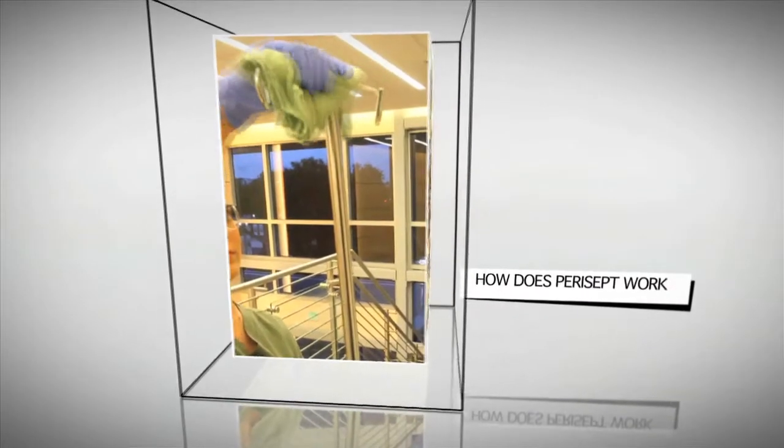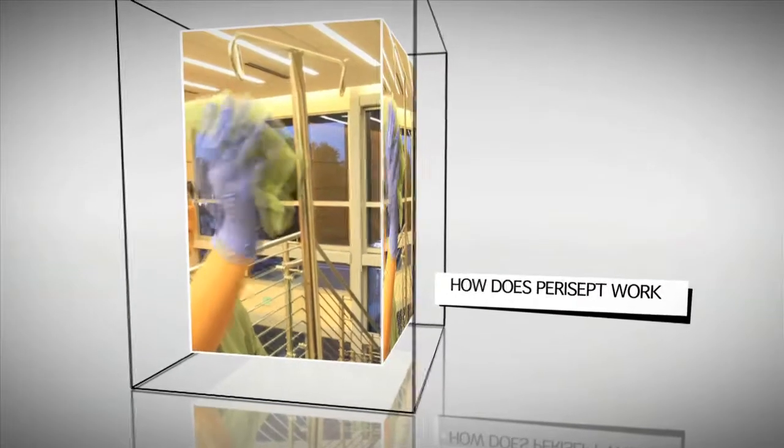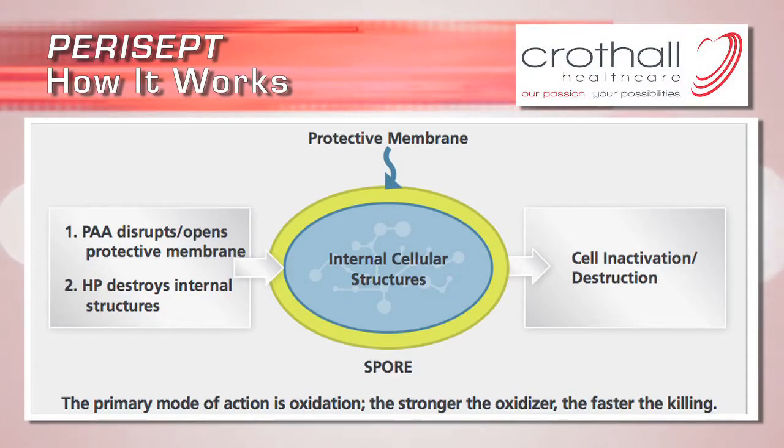How does Pericept work? Peracetic acid disrupts the outer membrane, endospore, or coat of the target spore, bacteria, or virus. Hydrogen peroxide oxidizes and destroys the internal components. Unique surfactant package increases efficacy, killing power, by getting the actives to the spore surface.